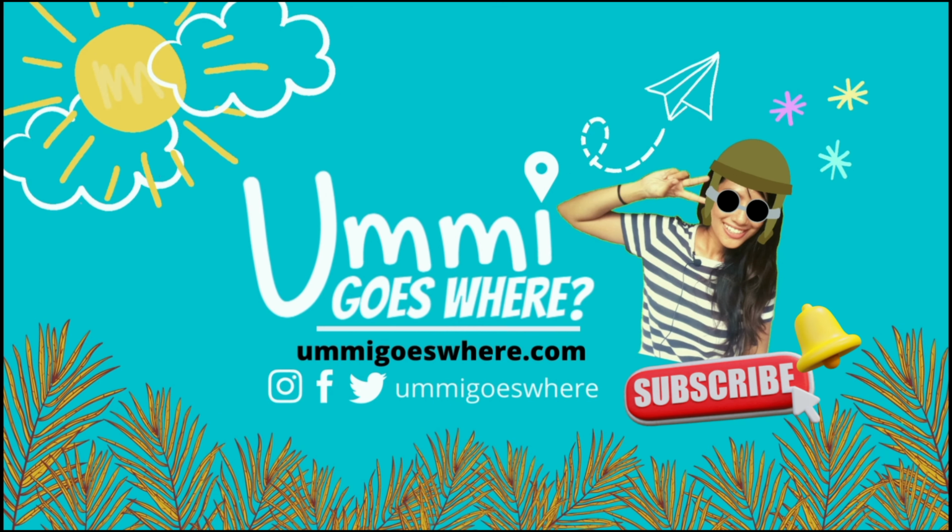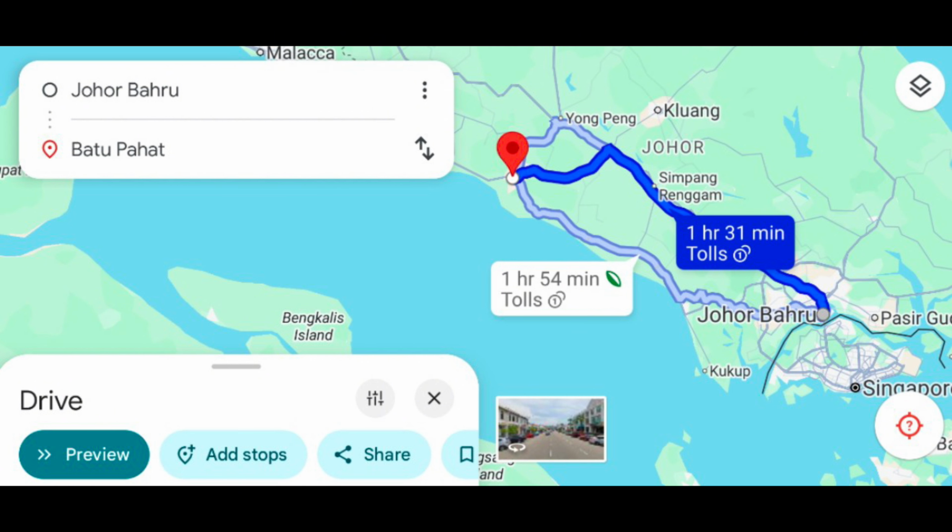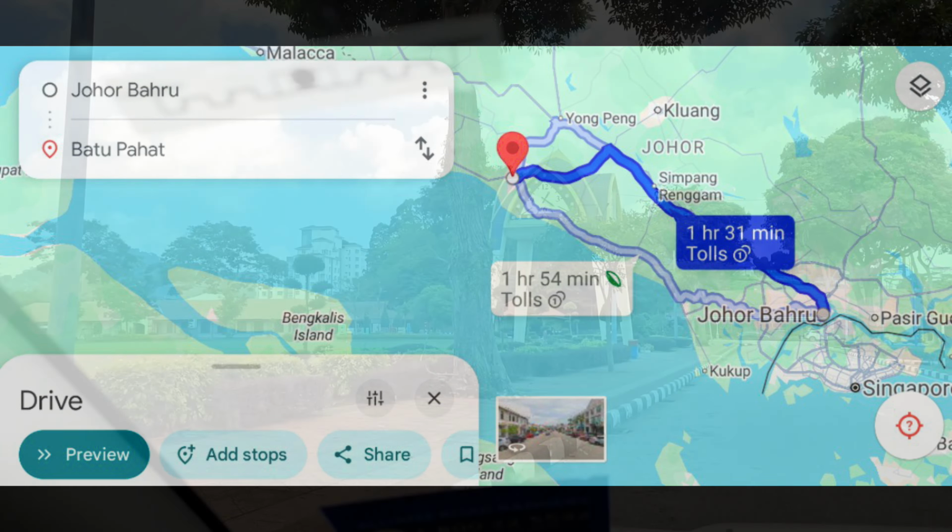Today we're exploring Batu Pahat, a charming town in Johor, located about 3 hours drive away from Kuala Lumpur and 2 hours from Johor Bahru. A lot of people think Batu Pahat is just an industrial town with nothing much to offer. But let's go and check it out for ourselves.